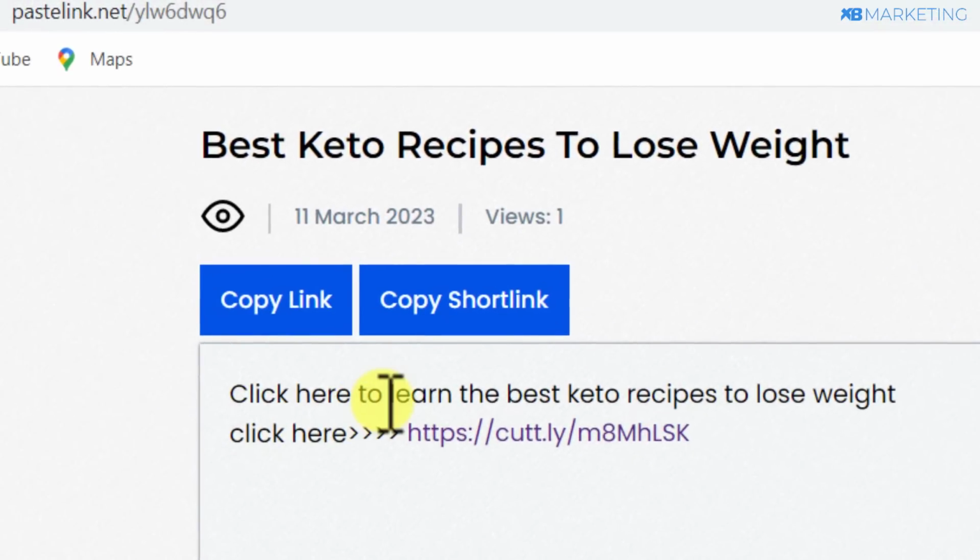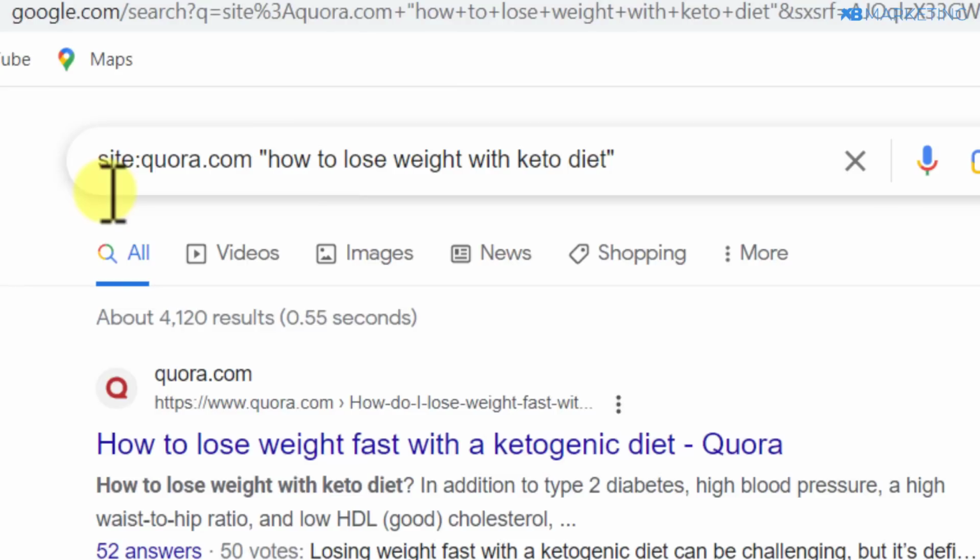And I'm going to show you how to drive targeted traffic to this page with a very simple method. The next thing you want to do is go over to Google and type in this short string right here: site:quora.com how to lose weight with keto diet. Once you do that, you are going to have access to questions that are ranking on Google.